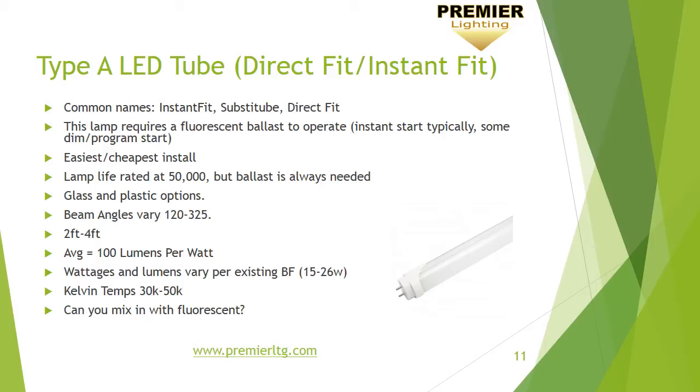It is the easiest and cheapest of the three types to install because you don't really have any wiring to do. You just take out the existing fluorescent lamp and you put in an LED tube. The lamp life is rated at 50,000 hours, but the ballast is always needed. We put that on there because what happens is if you change out your facility and 3 months go by and half of them are burned out, you think it might be the LED tube's fault, but really it's the ballasts that are 10 years old and needed to be replaced at that time anyways. So you'll always need a ballast in order for these LED tubes to work.